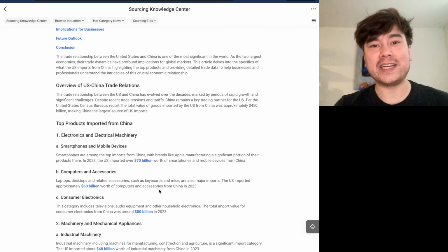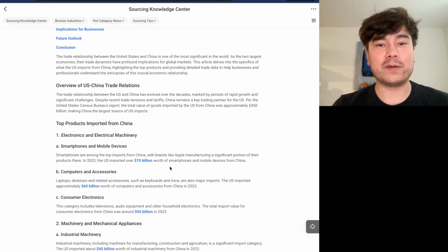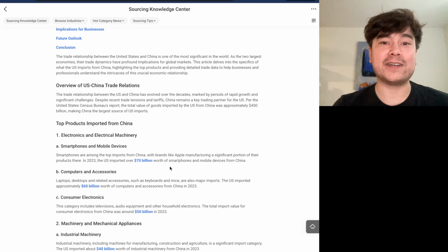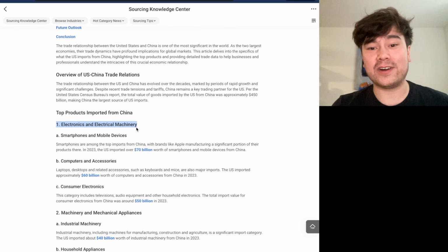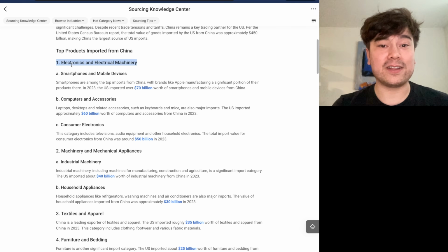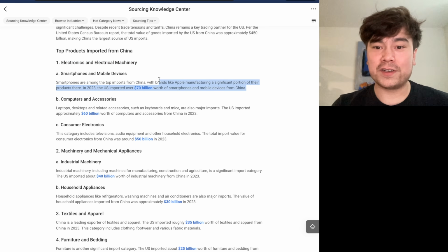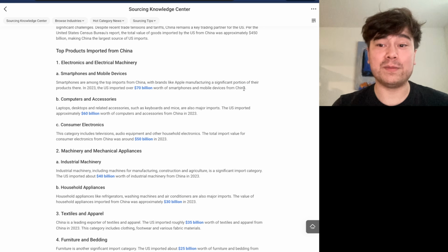So that was most likely imported from China, unless you got it from a company like PRUSA, RatRig, or one of the giant industrial manufacturers like Stratasys or Formlabs. I would consider those electronics, and that's the largest category of imports that we get from China. Apparently, we import over $70 billion worth of smartphones and mobile devices.